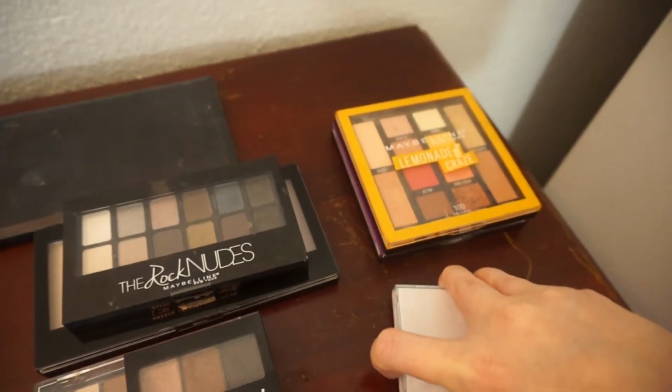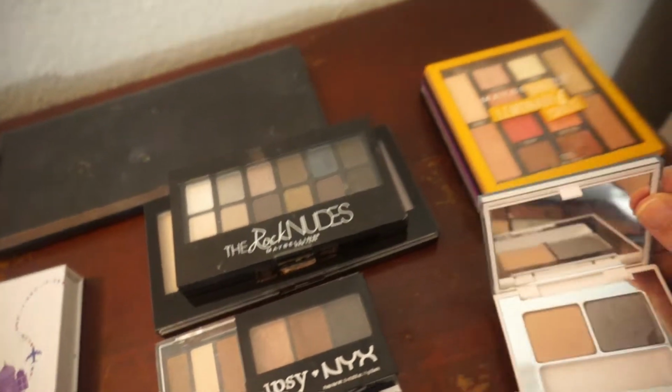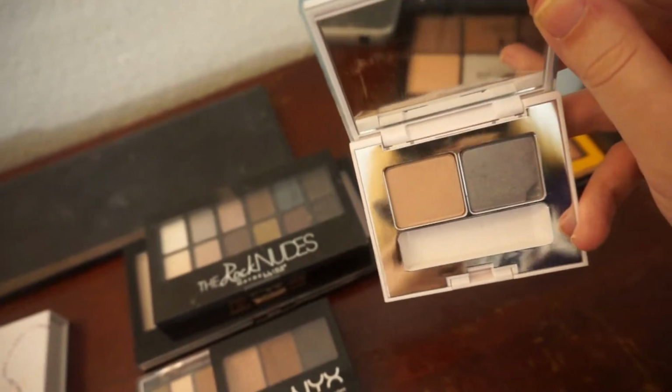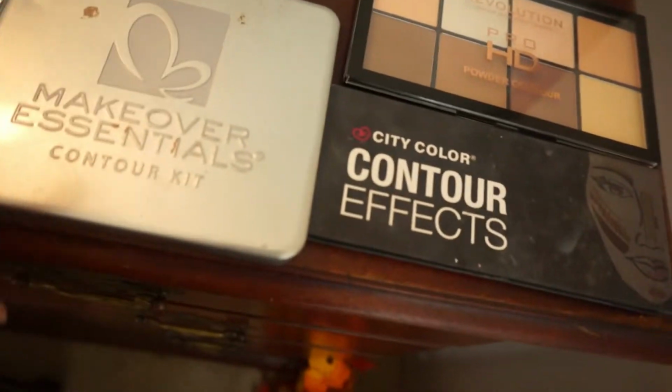Then this is just a little duo that my grandma gave me. It's from American Beauty, which I've never heard of before. I actually don't use it a whole lot, but it's just 2 little shimmery shadows. And then the very last 3 palettes are all contour palettes.